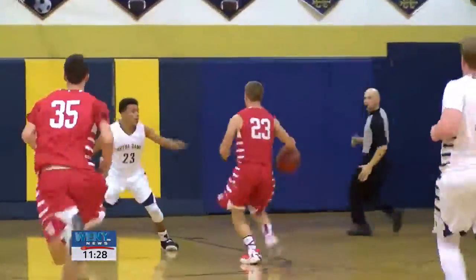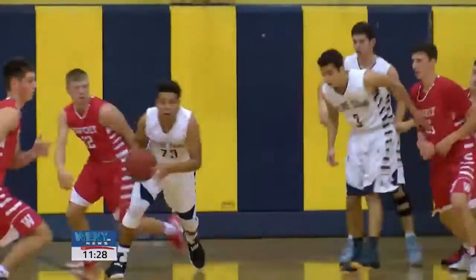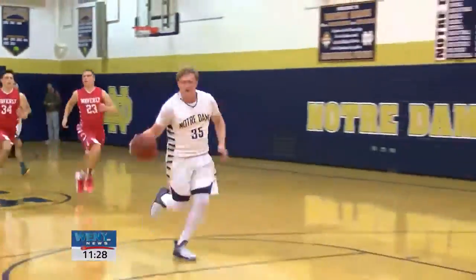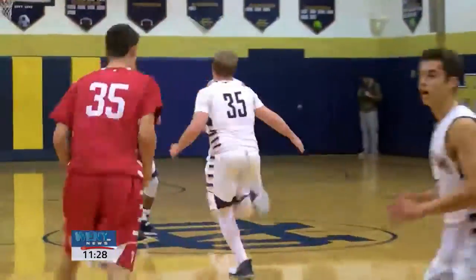Waverly on the O. Kevin, look at this pass. No look behind the back. No dice though. Stark gets the rebound. He would find Ben Cook for the long layup. Crusaders, they went up by 3 after that play.